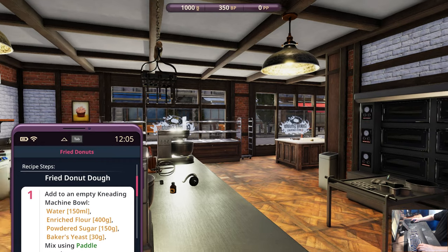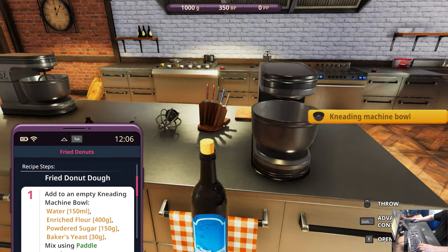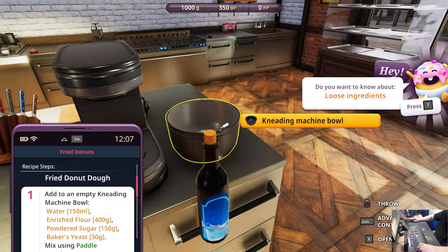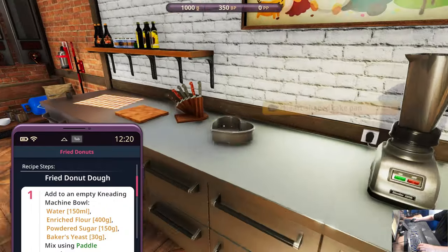Right. Water. I saw some water. There's the water. That's 1 liter. So we need 150. Oh, hang on. Pop that down there. We'll just pick that up and we'll pour it in. I can't think of any flower names. That's so bad. I'm clearly not a gardener, innit?